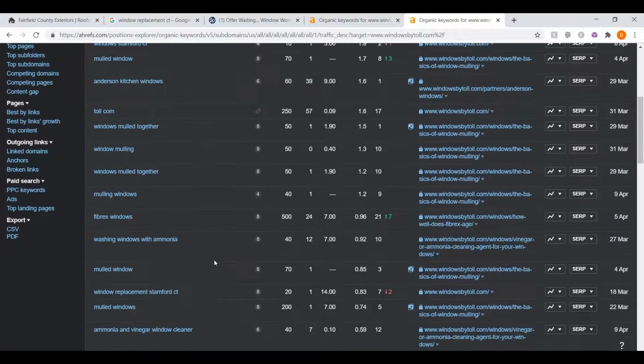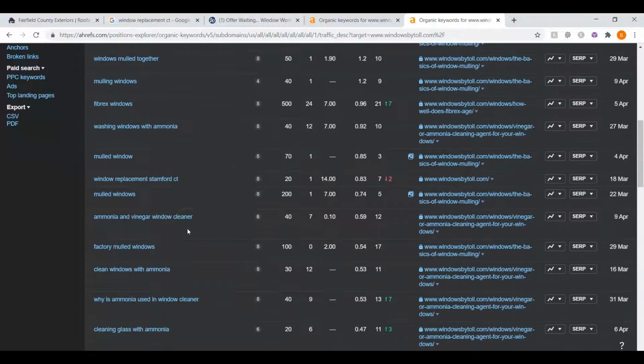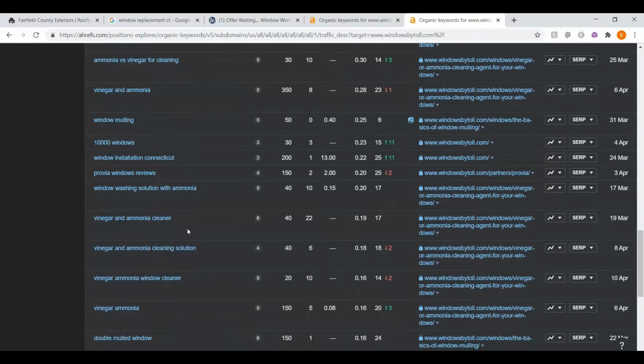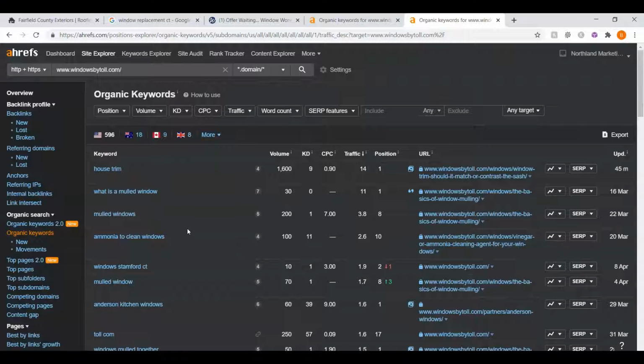And the more we look through these, the more I can see that most of them aren't buyer intent or they're not located near us, right? They don't have those locations in the keywords. So while some of these are great and they have super high search volume, it's just not helping you that much. And you want to be targeting those local words and buyer intent keywords as much as possible.